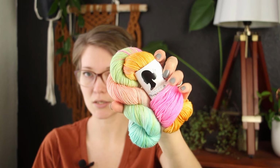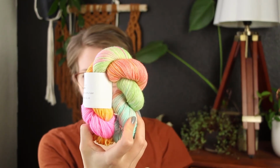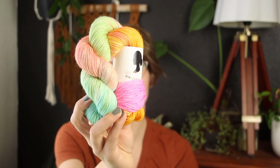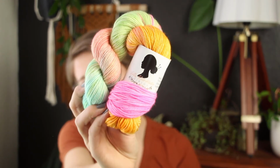Not really my colors. It's very bright and neon-y. But I think I'm going to keep it maybe and knit something for Claire, because when she saw this yarn, she said, oh, that's so pretty, mommy. So I might knit something for her in this. This is the colorway Holly Jolly, her Bella DK base, which is 75% superwash merino, 25% nylon. Yeah, so it's very, very pretty. Not usually my colors, but it is very pretty.